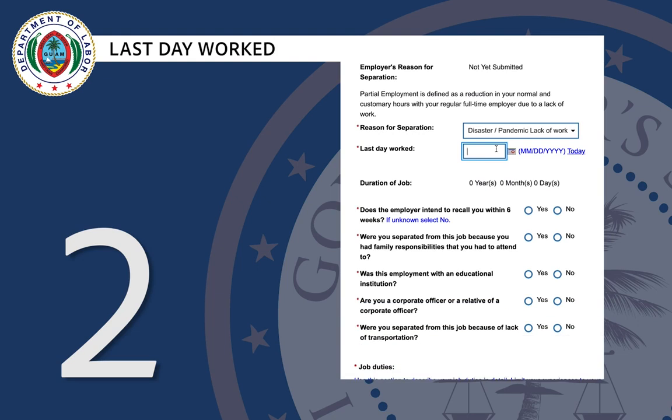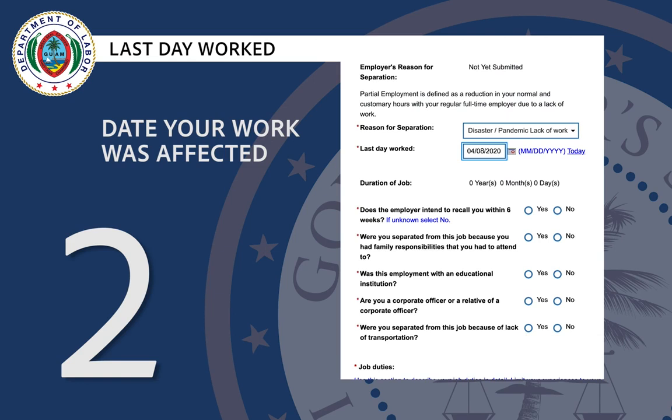Number 2. When asked to provide your last day worked on your initial claim, remember to input the date your employment became affected as a direct result of COVID-19. For instance, if you were furloughed or had your hours reduced on April 8th and were recalled on June 1st, you would list your last day work as April 8th and not June 1st.